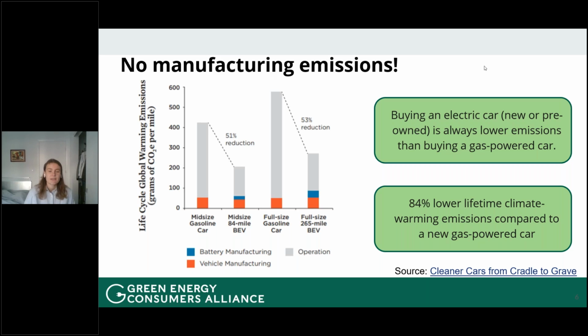So as I mentioned, electric cars have a much lower per mile carbon footprint than gasoline-powered cars. But manufacturing emissions are a big part of the carbon footprint of any vehicle, gasoline-powered or electric. And in fact, electric vehicles have a slightly higher manufacturing carbon footprint just because of the additional energy it requires to produce a battery. And so when you're buying a pre-owned vehicle, those emissions are already accounted for.